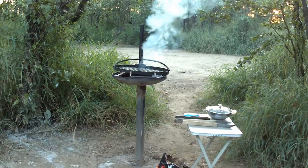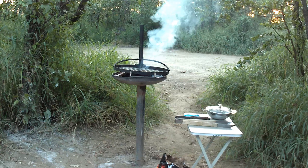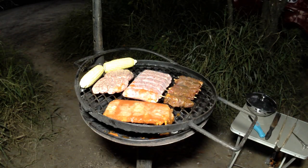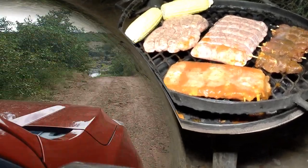We did have flames just now, now we've got smoke. We'll get some more flames just now. You can see some red at the bottom. Right, so there's our braai for tonight. We've got two corns, some sausages, chicken kebabs, and some rump steak kebabs as well. Should be good. The fire keeps going. No, it'll keep going.